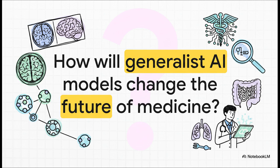Look, BrainIAC is a massive step forward for neuroscience, no doubt. But it's also a preview of a much bigger shift happening across all of AI. And it leaves us with a really important question to think about. As these powerful general-purpose foundation models become more and more common, how are they going to reshape not just radiology, but the entire landscape of medicine as we know it?